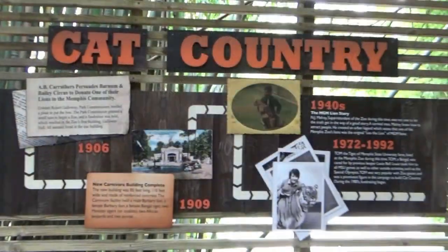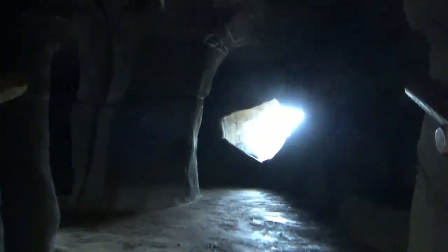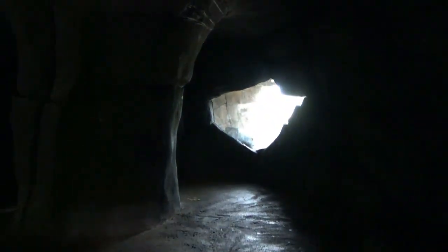the history of cats in Memphis, before entering into a dark cave where you'll find a window that looks into the mountain lion exhibit.